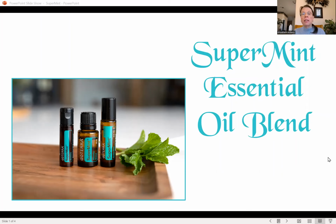SuperMint was introduced at convention last fall. If you bought a convention kit, then you've had SuperMint. But for the vast majority, it just became available January 1st. And it's a really cool blend. It's got lots of neat stuff about it.